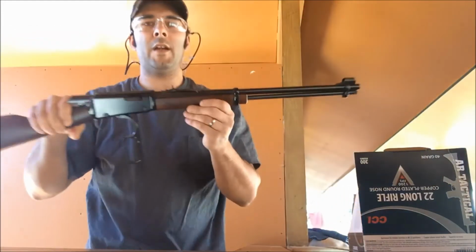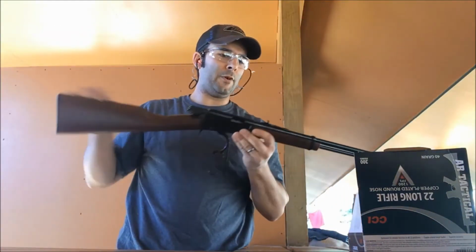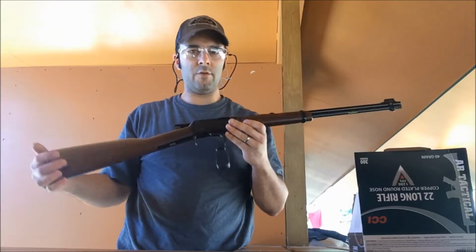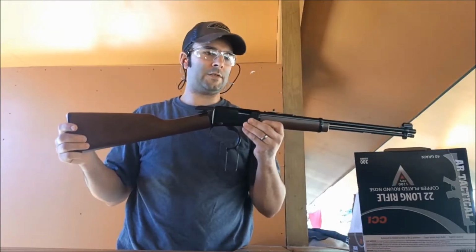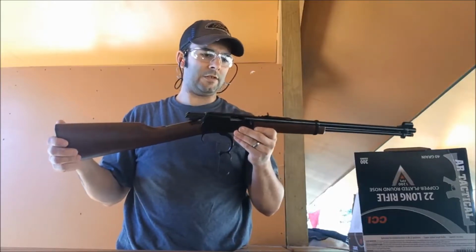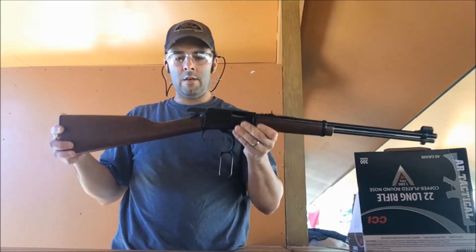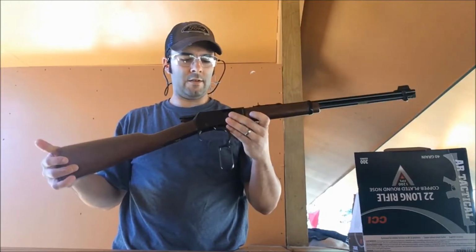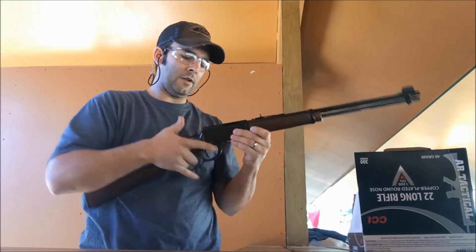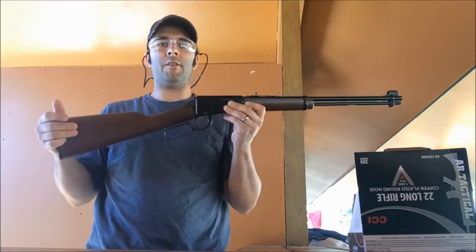But man, I love this gun. I've put probably about 150 or 200 rounds through it so far. Mix of Remington Thunderbolt, some Federal Champion, and then the CCI AR Tactical stuff. And man, I just love this gun. I mean, the trigger break on it is nice. Everybody talks about how nice these are.